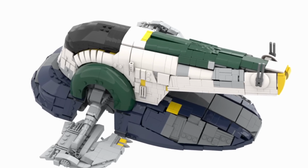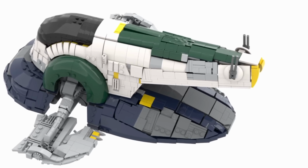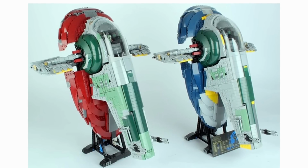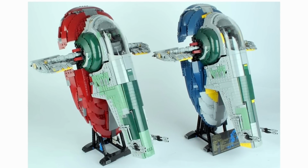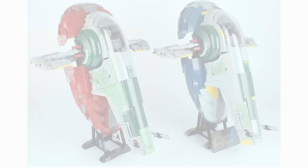The UCS line has some great sets, but Jango Fett's Slave 1 is just going to be something else. It's just such an interesting ship with such a cool design that it's going to make headway in any collection. Not to mention the UCS sets we get now are just so crazy good. I can't wait to see how this one turns out.